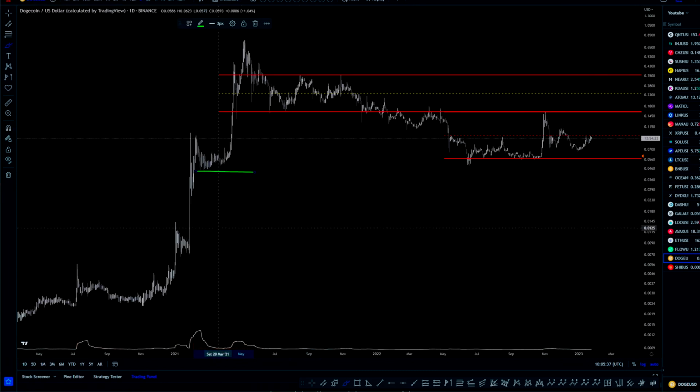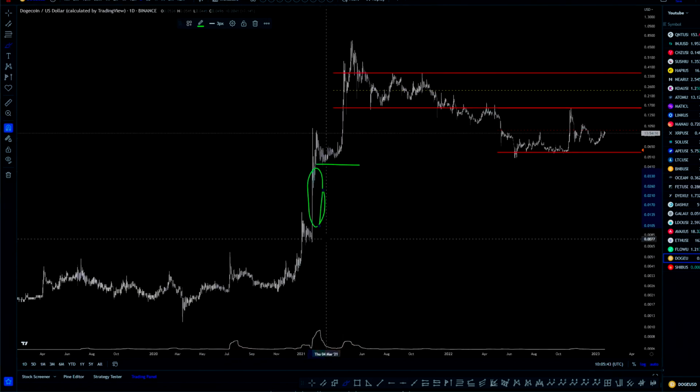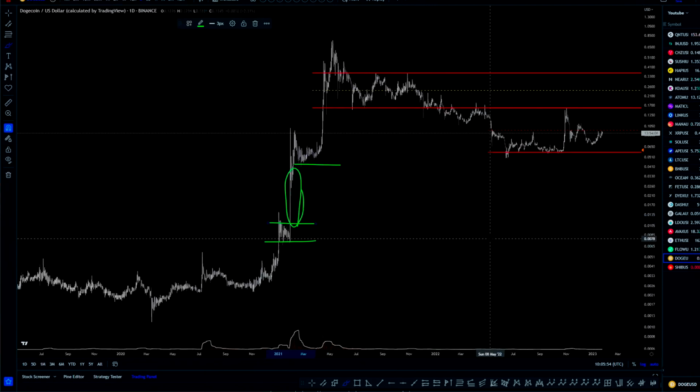If you lose that, then as I've said previously, I'd be expecting this to go quite quickly. Okay, then I'd be looking into this consolidation here, which is coming in roughly around, call it a cent for easy numbers. Everyone likes round numbers. Okay, so that's what I'd be looking for.